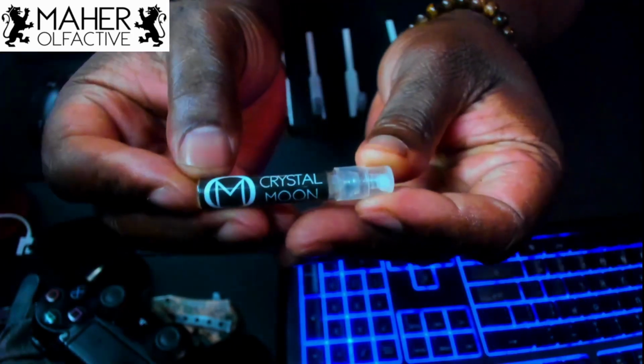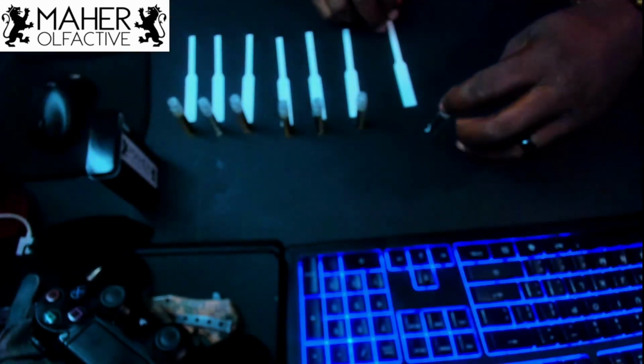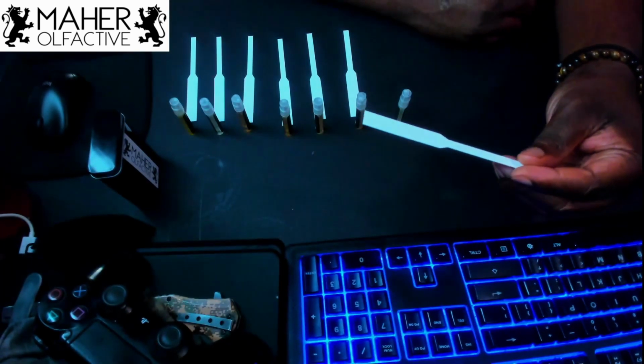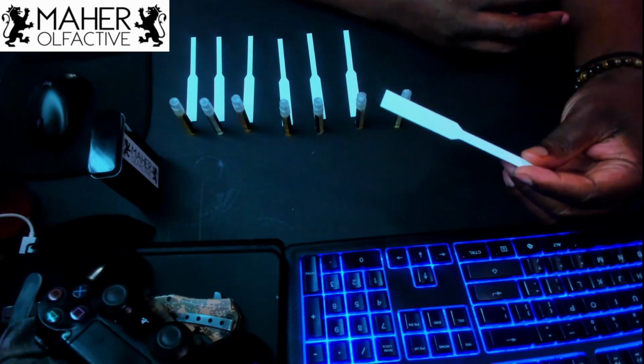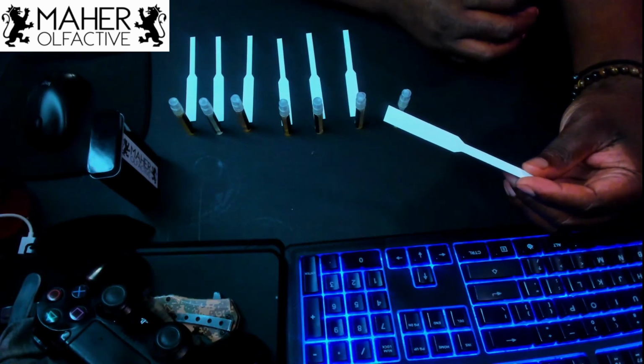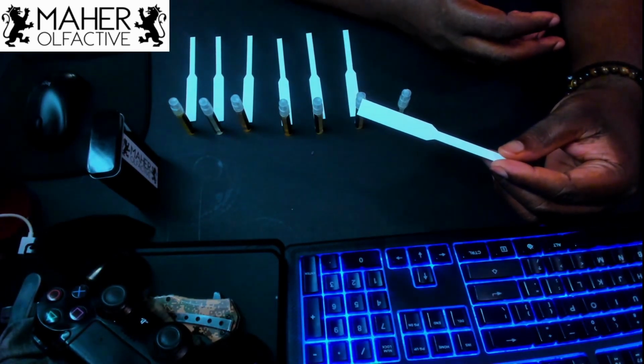The first of these fragrances is called Crystal Moon. I have everything sprayed here on these test strips, so we're going to go ahead and check this out. This one has a sweet, juicy, almost grape kind of vibe to it. Somewhat sparkly, musky, with a nice deep floral richness as well.